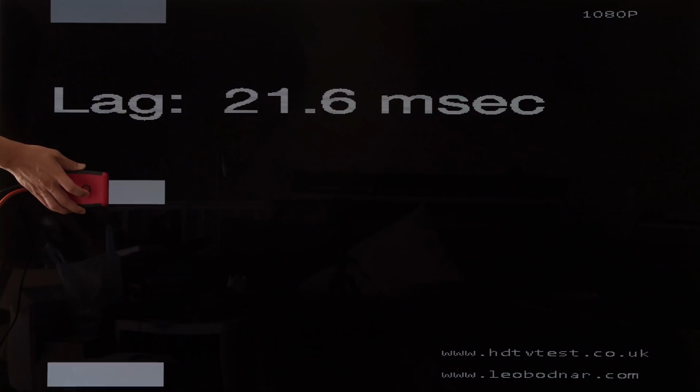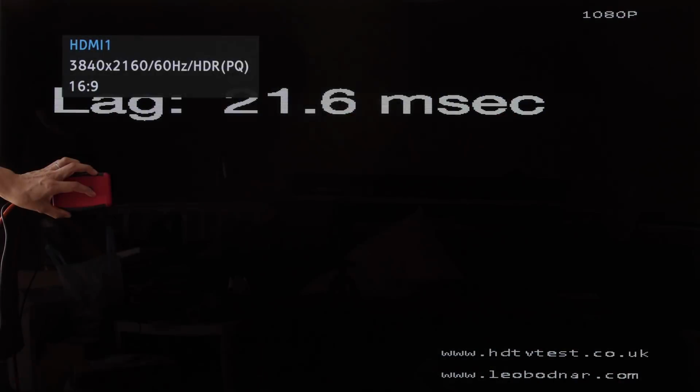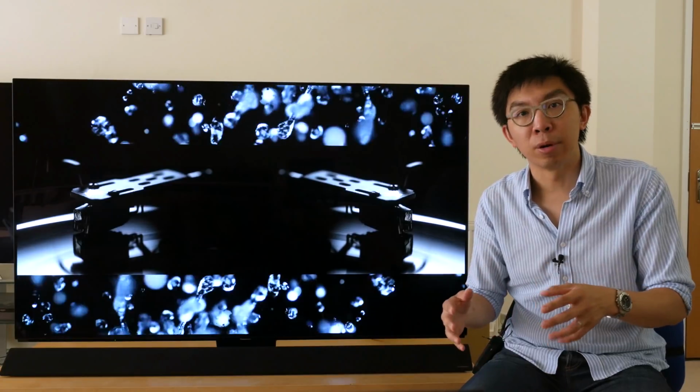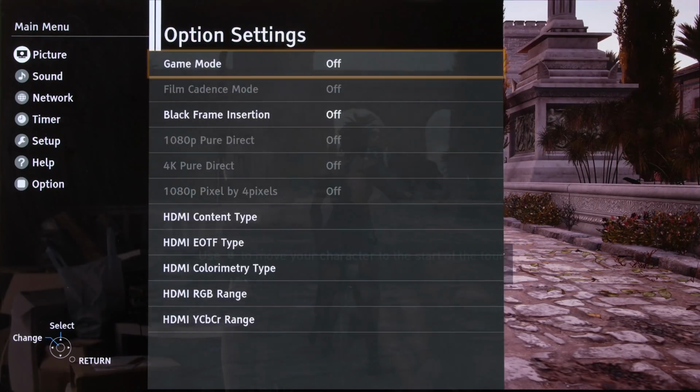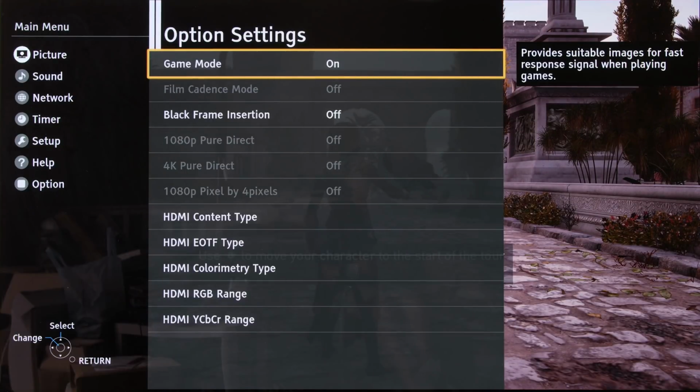Panasonic has lowered lag time even further to 22 milliseconds in both SDR and HDR modes, and the bonus is that you can get extremely accurate colors too when playing games, because you can enable game mode directly inside any picture preset, let's say ISF Night or True Cinema, which has been professionally calibrated.